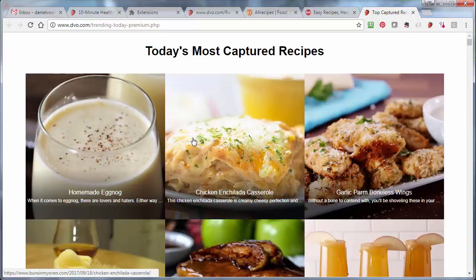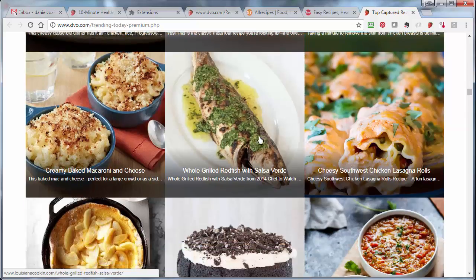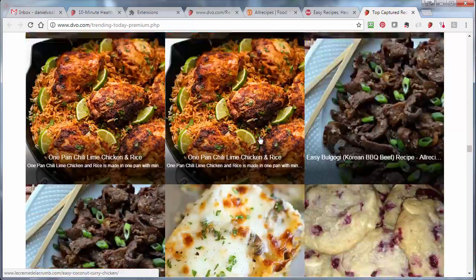Fall is coming, one, homemade eggnog. Right? Warm chicken enchilada casserole. Yep. Ooh, garlic wings for the football games. Yeah. Oh, I love it. And you can just scroll down here, and look at how big these photos are, too. Yeah, and these are very fall recipes that are most popular right now, it looks like. Right. I love it.